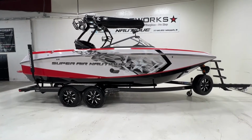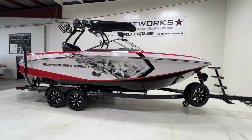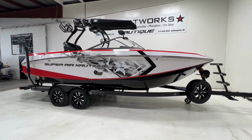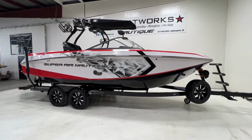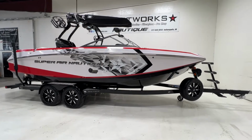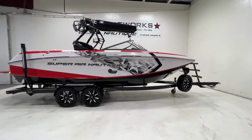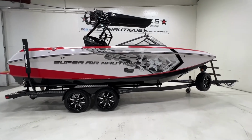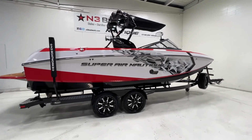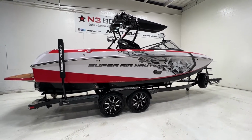Today we have a 2015 Super Air Nautique G23, which is in immaculate condition with 148 hours on the clock. Beautiful color scheme, well equipped. We'll go through all the options and point out any blemishes or anything like that, but there's very few to see on this really well taken care of G23.